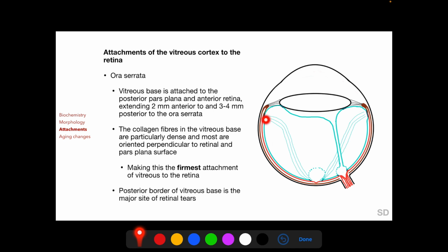At the ora serrata region, the vitreous forms the vitreous base, which is firmly attached to the posterior pars plana and the anterior retina, extending 2 mm anterior to and 3 to 4 mm posterior to the ora serrata. The collagen fibers in the vitreous base are particularly dense and most are oriented perpendicular to the surface of the retina and the pars plana, making this the firmest attachment of the vitreous to the retina, and this is very important to remember. And the posterior border of the vitreous base is the major site of retinal tears.